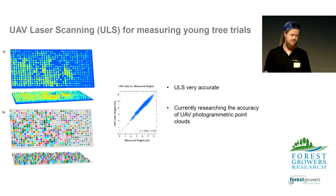Another area that we've focused on recently is using high-quality UAV LiDAR for measuring young tree trials. And we found this to be highly accurate with an R-squared of 0.96. So it's proving to be quite a promising tool, if a little costly at the moment.